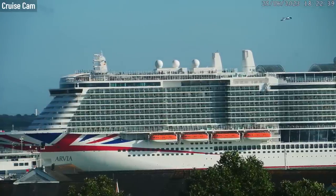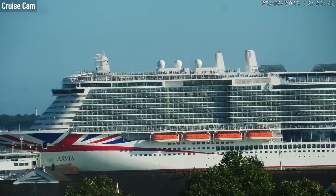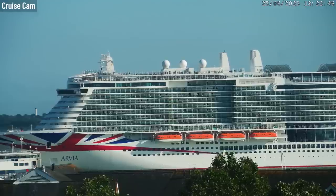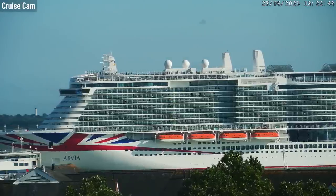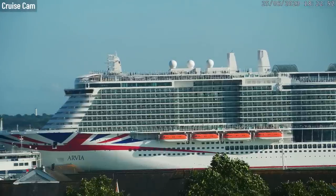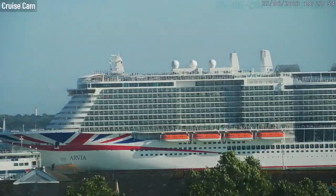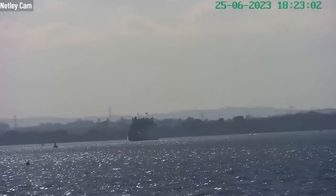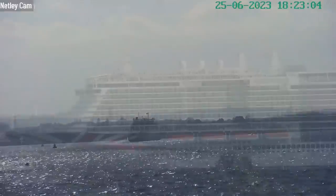What's this here? Is that one of the ferries? I think one of the ferries is, yes, Red Osprey. All right, talking to myself, aren't I? If I switch over here, you'll see what I'm talking about. Yep, there's one of the ferries waiting to come in. She's just waiting for Arvia to finish her spin.